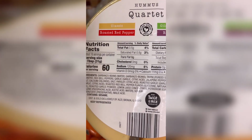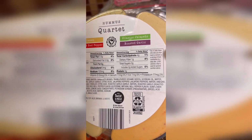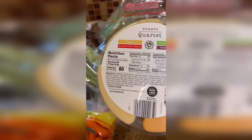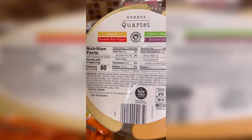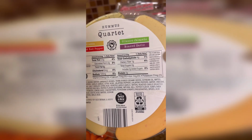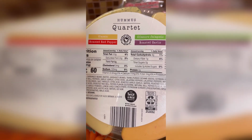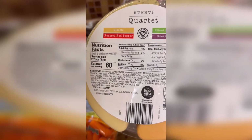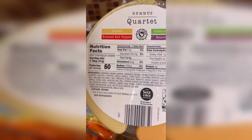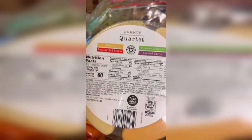So water, garbanzo beans, that's the chickpeas, tahini's cool, soybean oil's cool, water, cilantro, red bell peppers, garlic. See, I don't know about this citric acid because that's like a preservative. This potassium sorbate is a preservative. So technically speaking, I kind of messed up. I kind of shouldn't be eating this.